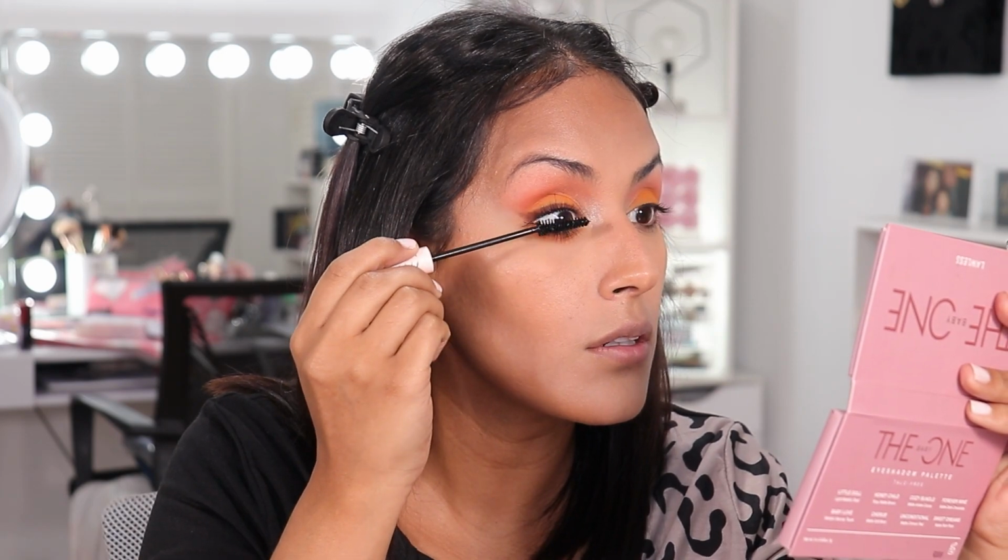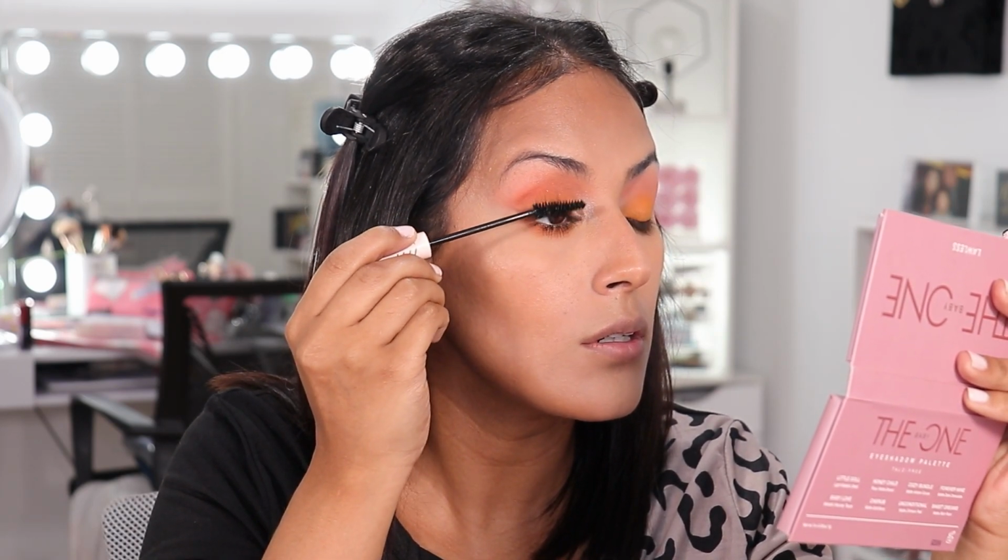As for the eye, I really like the way she looks. I'm going to finish her off with their Level Up Lengthening mascara. Why did it come out like that? Hold on now. I mean, right? It is providing a lot of length. Maybe not some crazy volume, but there's definitely a difference.